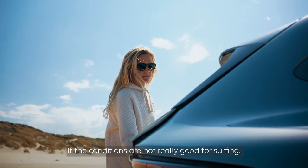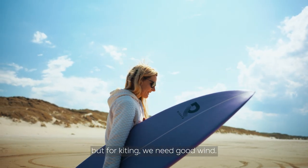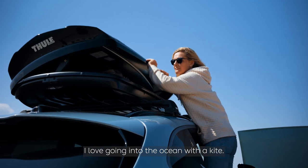If the conditions are not really good for surfing, they can be great for kiting. For surfing, we need good waves, but for kiting, we need good wind. Here on the north coast of Denmark, there's usually a lot of wind. I love going into the ocean with a kite.